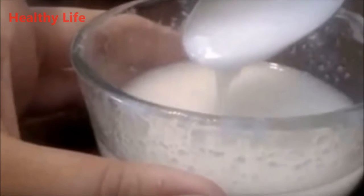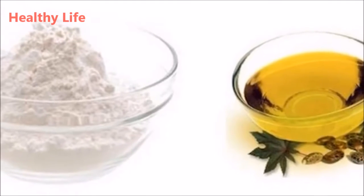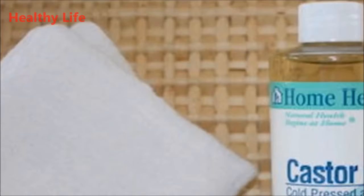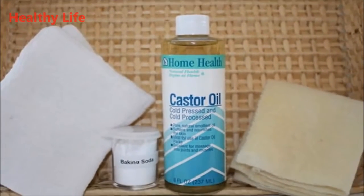Castor oil coating preparation. Since castor oil helps increase circulation, it is often used as coatings. To prepare this natural remedy, you will need cold-pressed castor oil, plastic foil, a bottle with hot water, clean gauze, and a towel. Prior to using the coating and after its use, you should thoroughly cleanse your skin with a baking soda solution.